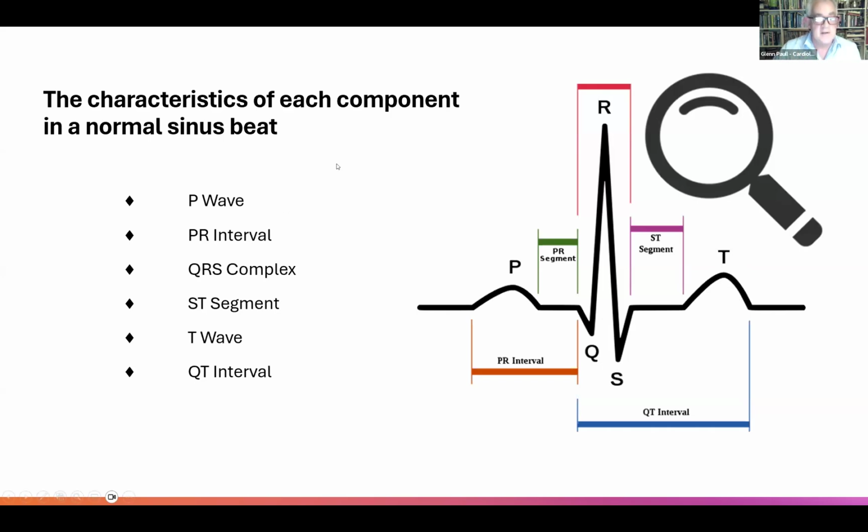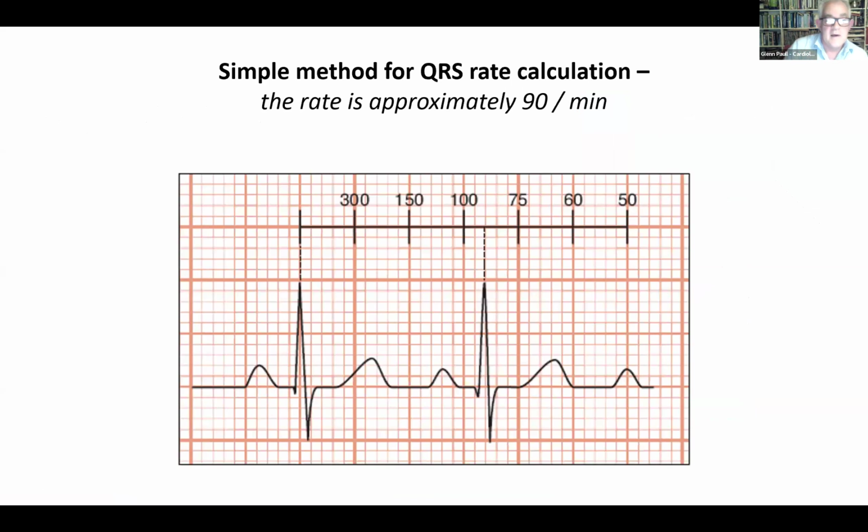of the ventricles. So P wave, the PR interval, the QRS complex, ST segment, the T wave, and the QT interval is really important. That's associated with some drug toxicity, which we might keep an eye on, but we might talk about that a bit later.